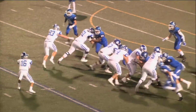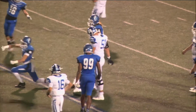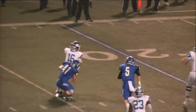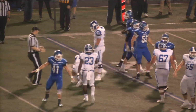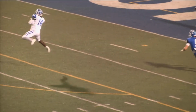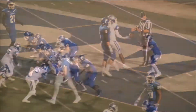Has a chance, too. Nobody is eliminated. Will Kennedy tracks down Latavian Scott this year, but beyond. Metters pressured. Fusilier sacks him. Bobbles the snap. Throws. Complete. Murray makes the catch and is in the end zone.